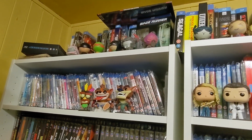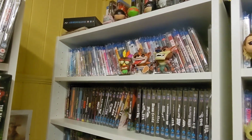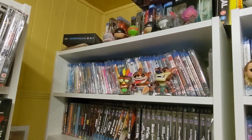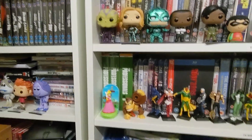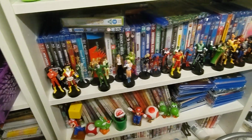But if I can get a Lethal Weapon box set, steel box set with the films in, then I could get rid of that. So some I potentially could replace, like all the Hitchcock. They did a 4K release of those, so I could get rid of that set as well. Then I can move all these Marvel DC figures. I've taken them all down and put them there for the moment, so they'll go back on these.